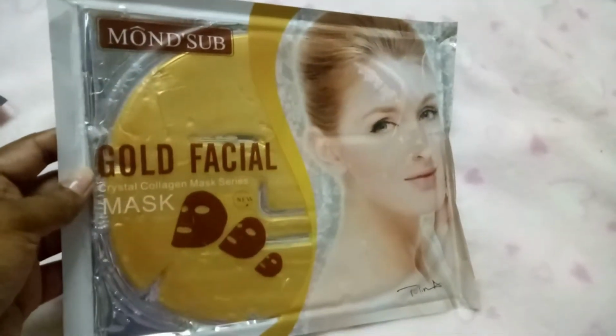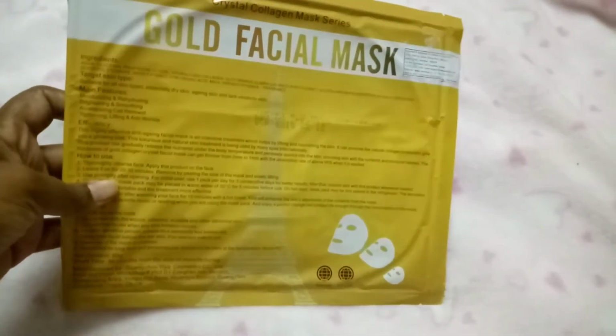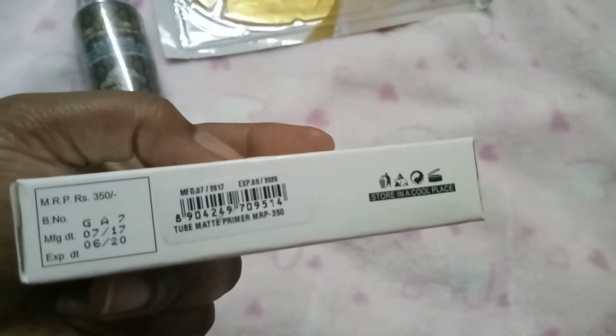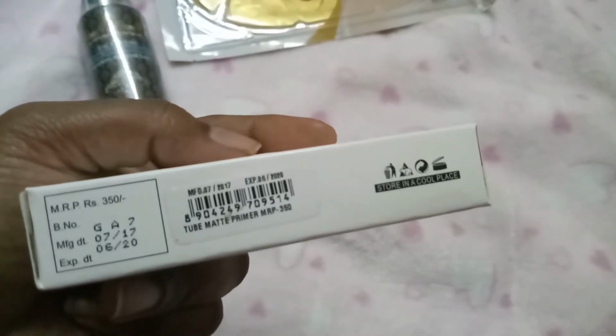One is this Monsup's Gold Facial Crystal Collagen Mask series, which is this mask, and this is of 250 rupees. And you have all the details here. Next I see is this is a Nelf USA long lasting oil free primer base. This is of 30 ml product, and this is a matte which is a tube primer, and this is of 350 rupees. As mentioned, this is vegan product, paraben free product.